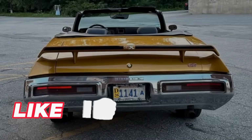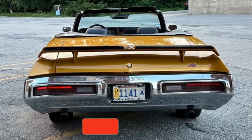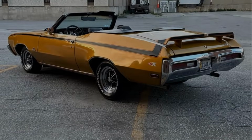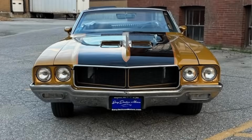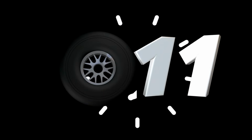With its muscular stance, quality restoration, and desirable factory-style equipment, this Buick is ideal for collectors or enthusiasts who want to enjoy a reliable and stylish piece of American muscle history. Whether taken to local shows or enjoyed on sunny weekend drives, this GSX Tribute delivers power, prestige, and plenty of smiles per mile. Number 11.